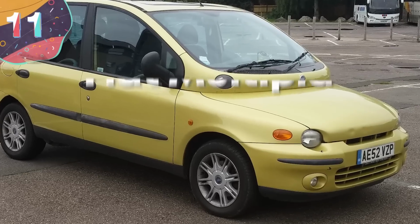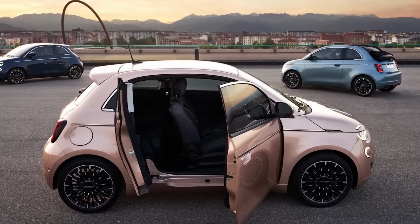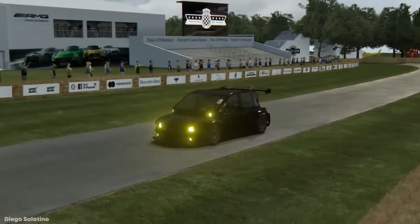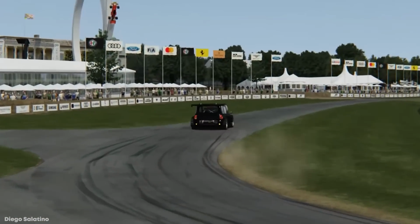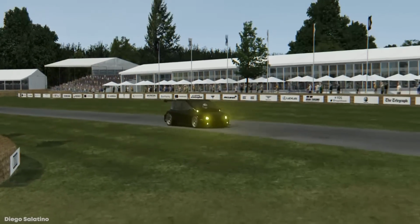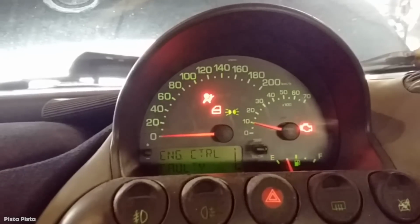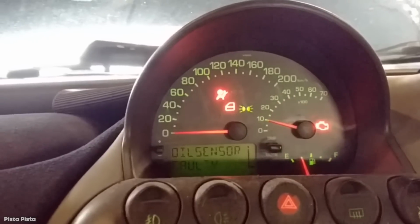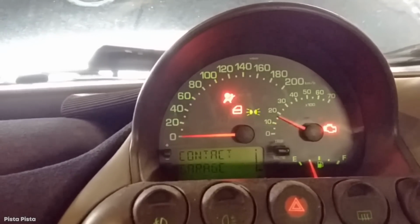Number 11. Fiat Multipla. Fiat is one of the best-known car brands around the world and has developed a reputation for producing reliable family vehicles at an affordable price. This means that their designs aren't always the most beautiful to look at, and there's no better example of this than the Fiat Multipla that was first released by the Italian manufacturer in 1998.